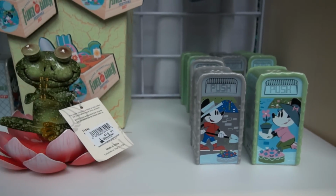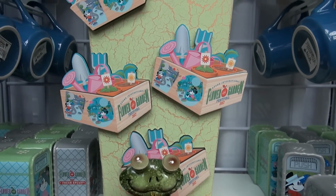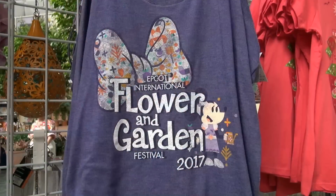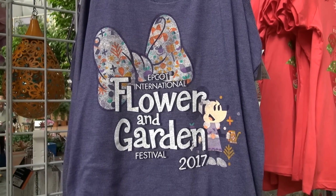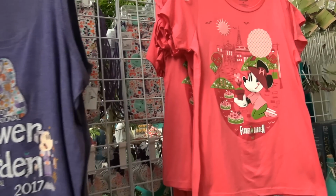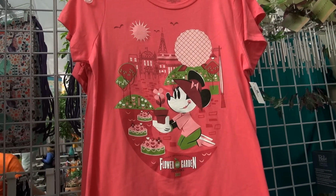And the garbage. You must have a trash can salt and pepper shaker. And those are fun too. And then there's magnets and all kinds of stuff and annual pass merchandise. But then you have Minnie Mouse here, and we're just kind of giving an overview. I don't think everything was here. I think we saw some other festival merchandise at other kiosks.